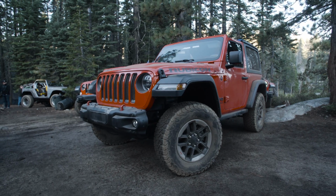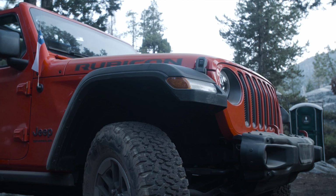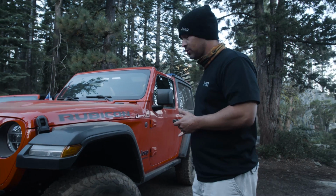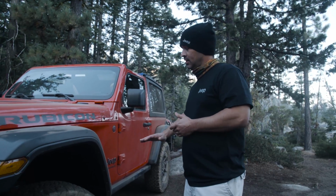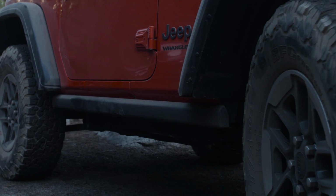What are the quick features that make this better than a JK? Vehicle geometry is one big improvement over the JK. So on the Rubicon, we've increased the approach angle to 44 degrees. The breakover is 27.8 degrees. The departure angle, now up to 37 degrees on a Rubicon. Ground clearance has been increased to 10.9 inches, which is all improvements over the JK.